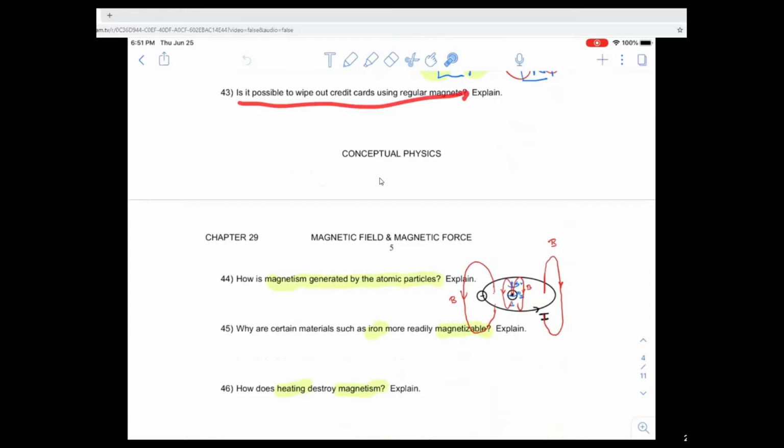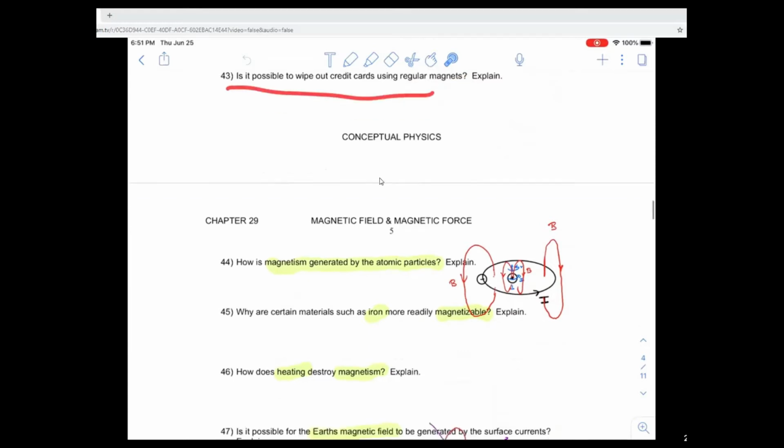Is it possible to wipe out credit cards using regular magnets? Not today, it's not that easy. You have to use extremely strong magnets for something like that.